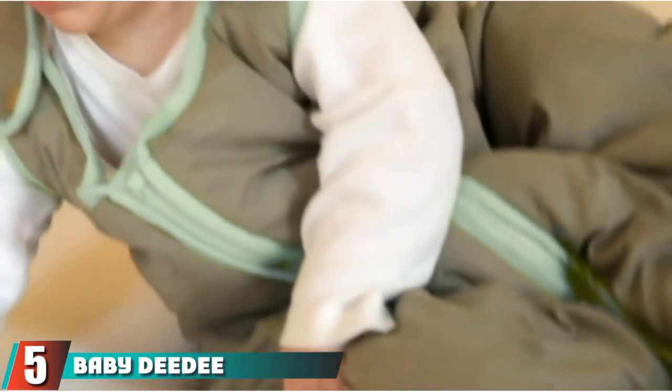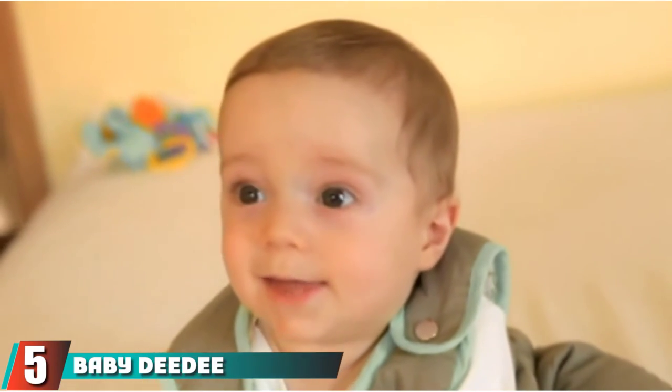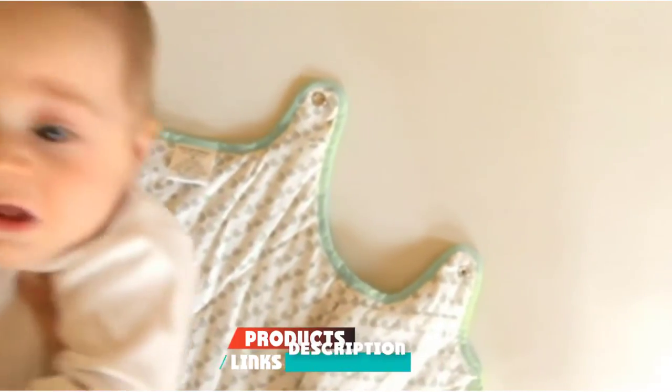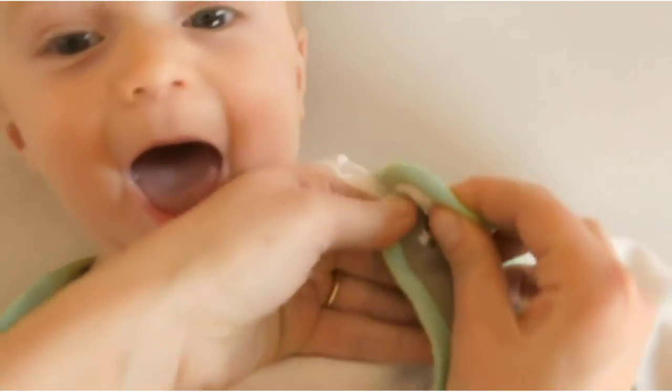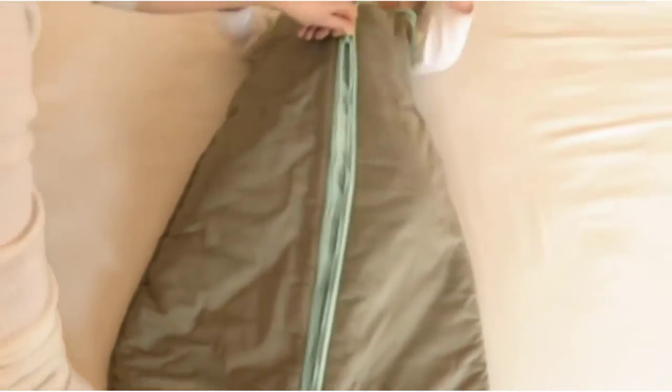The number 5 position is held by Deedee Sleep Nest. If you want to sleep in this cozy number after looking at it, you're not alone. This arms-out sleep sack is made of cotton as well as a warm quilted material that makes it a perfect fit for chilly nights. So there's virtually no debate over whether your little one will sleep comfortably. There's plenty for you to love too. Shoulder snaps make it easier to slide your little one into the sack.